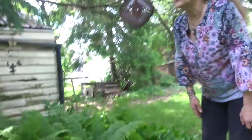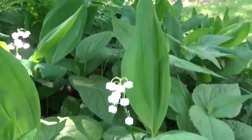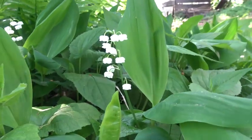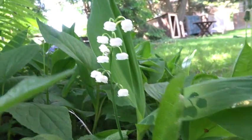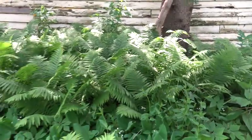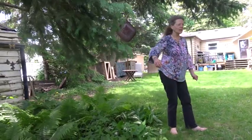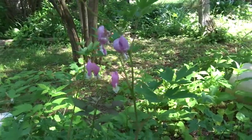And of course, the beautiful lily of the valley. Some people talk about them as invasive, so you want to maybe keep them contained. But they've been here for several years and they haven't taken over. They're just kind of nicely lined. This is my favorite little wild forest garden. I love it so much. Let's see what else we can find. Oh, you little bleeding heart.